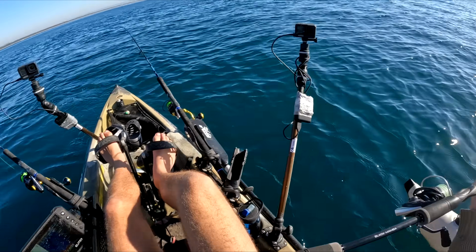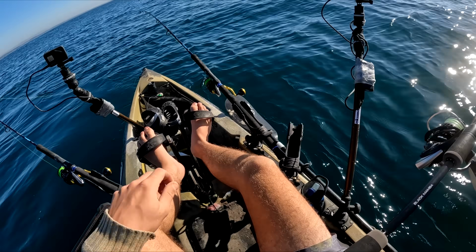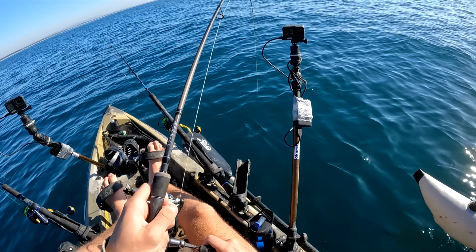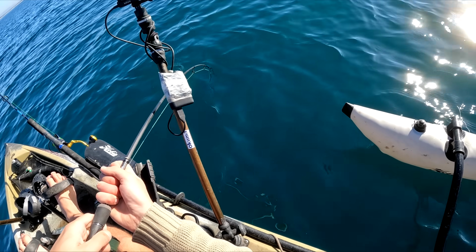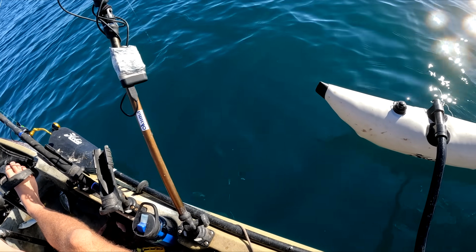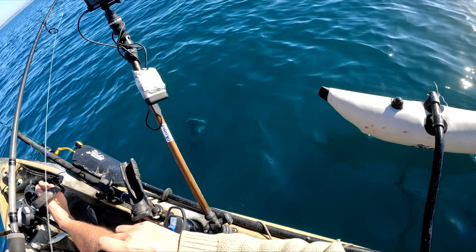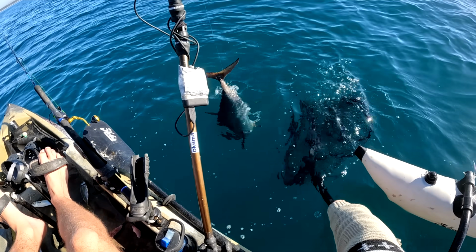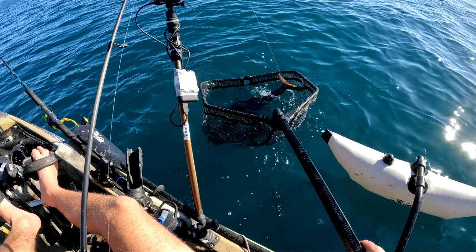Bit of angling work going on here. I'm trying to keep him to this side because I've got 2 big rods on the other side. At least we're exploring some new ground via tuna. He's right underneath us now. There he is, all the way down there. Man, that's a big tuna. We got him. Wow, what is that?